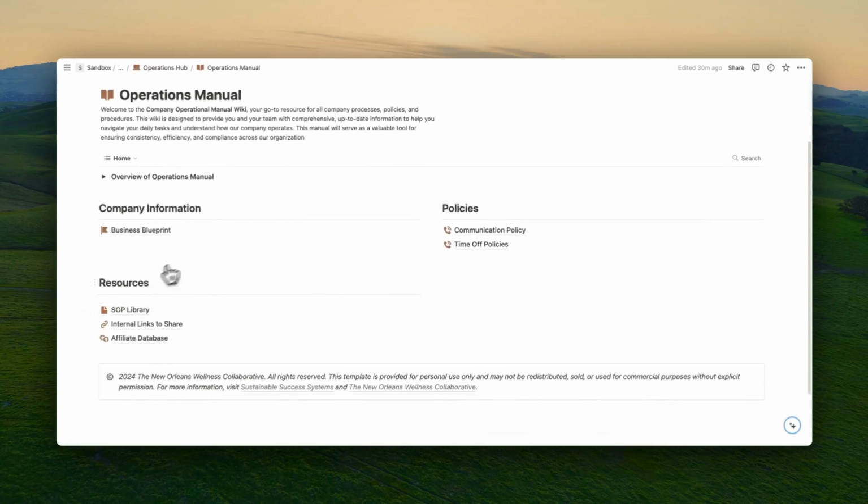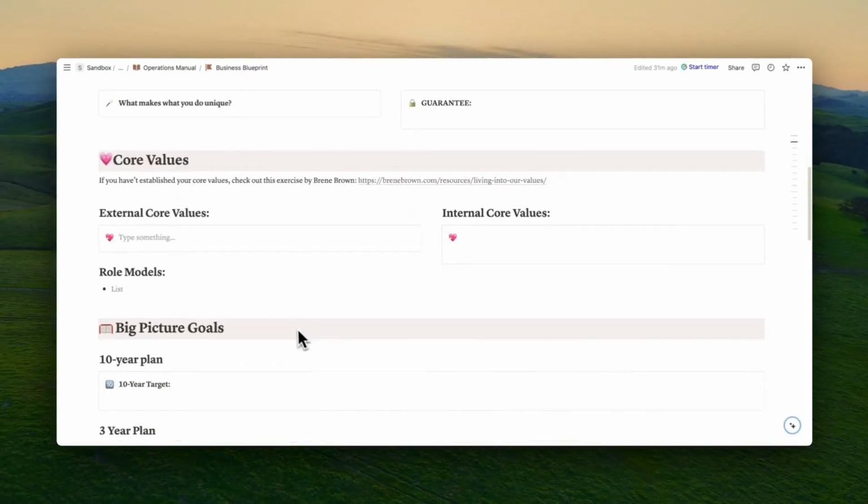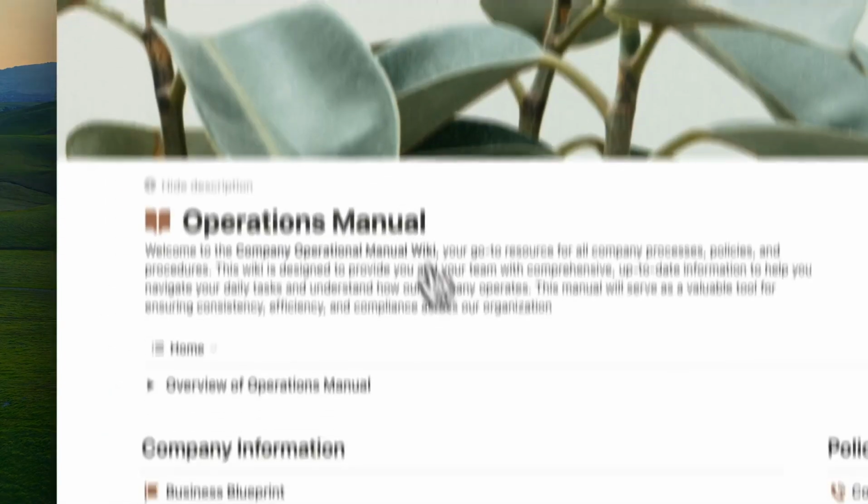So I've included a couple of starter templates here. We've got our business blueprint, which, if you fill this out, will contain all the pertinent information that anyone coming into your business will need to know. It will give them a quick overview.